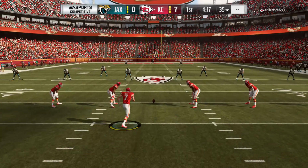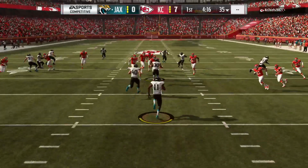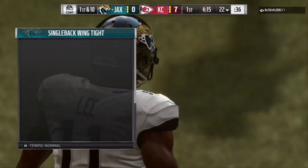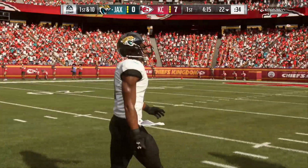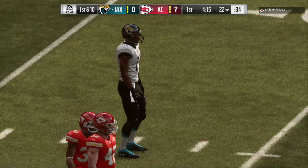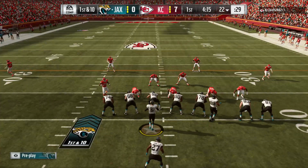Butker now to kick this one away. That'll be taken in the end zone. And he'll get it up past the 20 to the 22-yard line. Bortles leads the Jags up, 1st and 10 at their own 22.